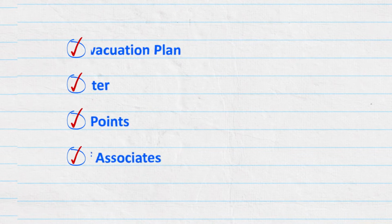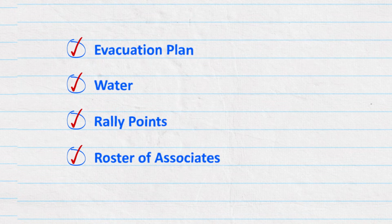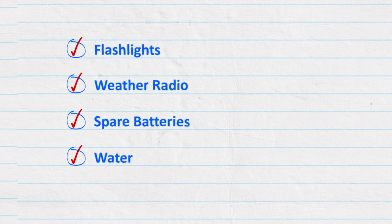For situations where you're exposed to maybe a fire, you want to make sure that you've got your fire drill, your evacuation plan down, and or providing water. You have rally points, and you have rosters of your associates for the rally points and things of that nature. And then on the flip side, if you've got a shelter in place emergency like maybe a tornado, you want to make sure you've got flashlights in case you lose electricity. You want to make sure you've got like a weather radio, spare batteries for all of those. Again, spare water for that.